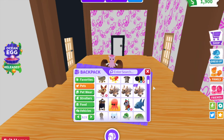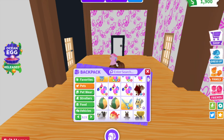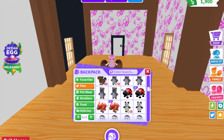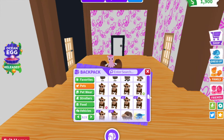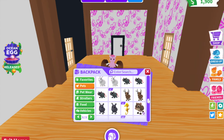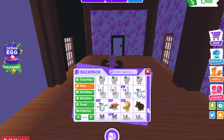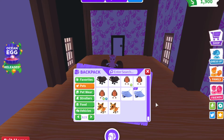Okay, so let's go to my pets. I'm just going to scroll through so that you guys can see them all. Slowly. I know, I have so many monkeys. Of course it turns nighttime. Okay, so that is my pets.